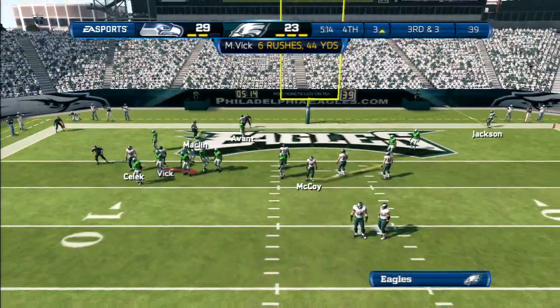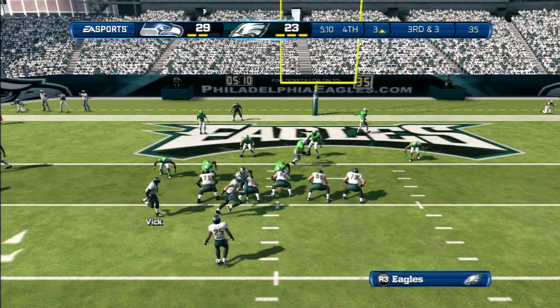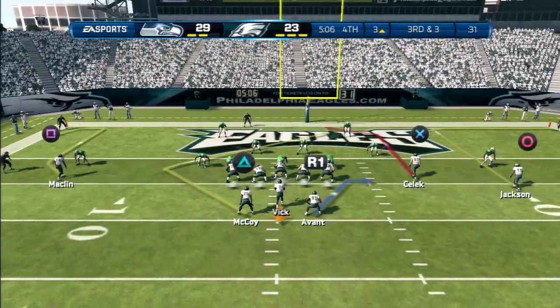A lot of ways the offense can go this time. They can run it or throw it. And even if they score, they're still going to be down. But it's always great to execute the play the right way.